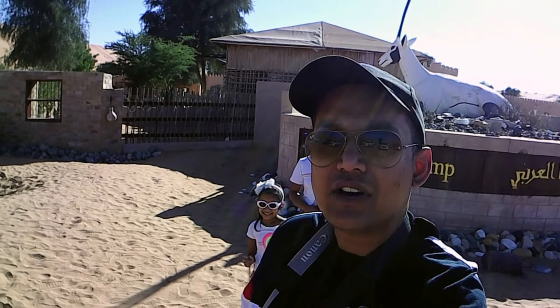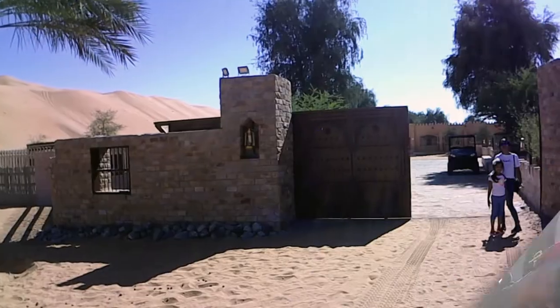The Arabian Oryx camp. So behind us you can see the camp. So we are going inside and show you around. Stay with us.